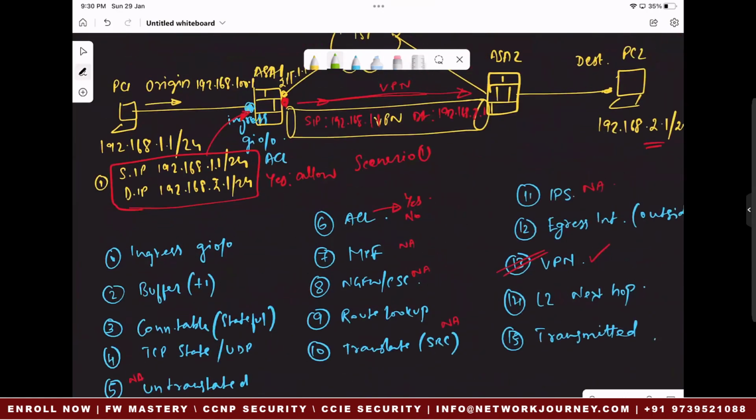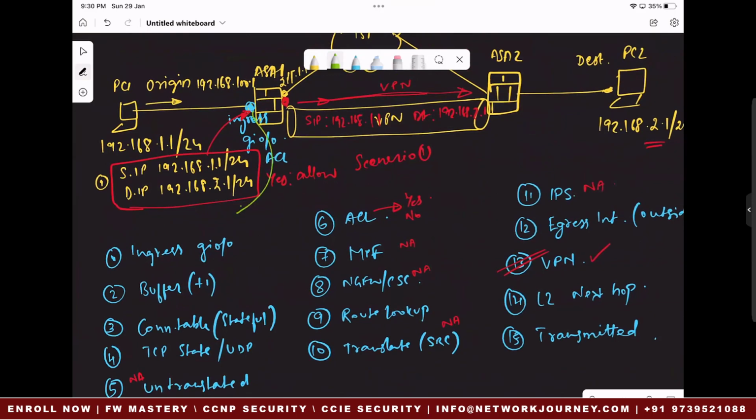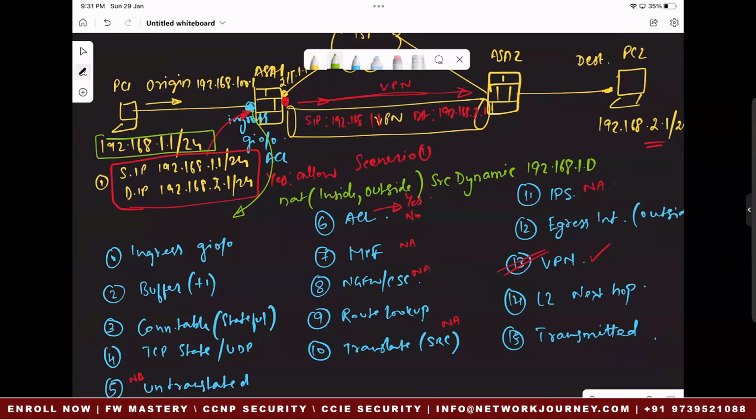So where would I put this NAT rule? I would put it on the firewall. My NAT rule would be something like NAT from inside going towards outside, source dynamic, and then I would say any 192.168.1.0, so this will now fall under this 1.0. And let's assume that I keep it to reach 8.8.8.8. Now the packet is confused at this step. Why is the packet confused? Let me tell you.